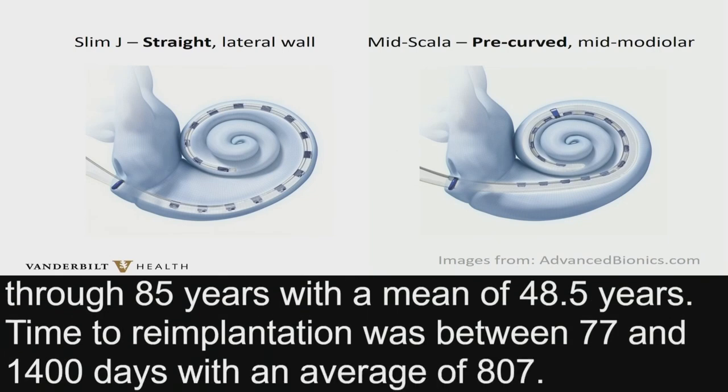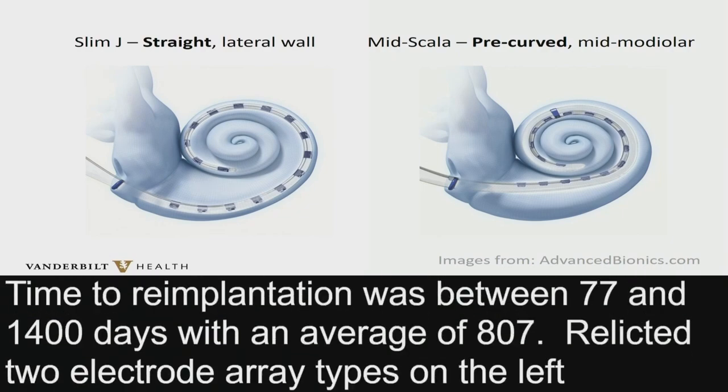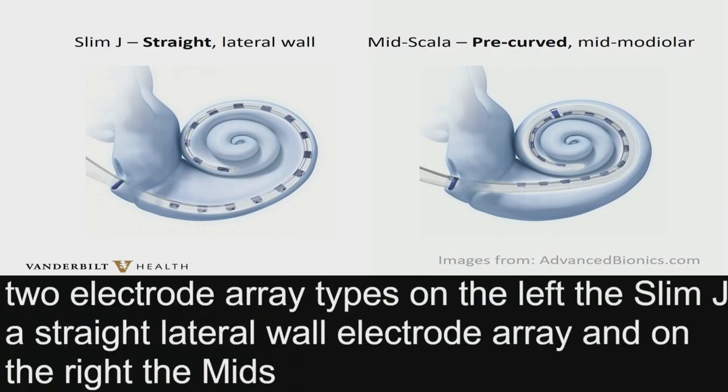We looked at two electrode array types. On the left, the SlimJ, which is a straight lateral wall electrode array. And on the right, the MidScala electrode array, which is a pre-curved mid-modiolar electrode array.